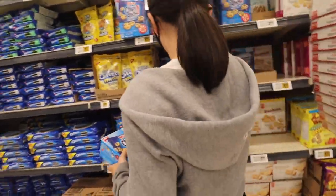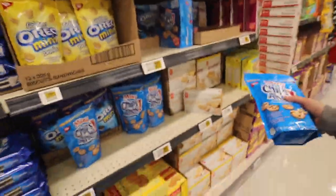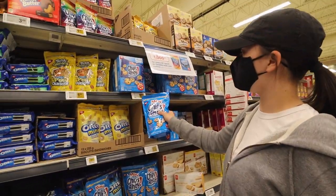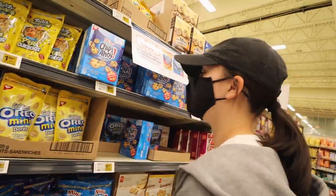Wait. What's more worth it? The bag or this? Mega stuff. Joel, that is bigger than double stuff. It's probably triple stuff. That's kind of disgusting. They're really trying to rip us off. 120.98, 180 grams, 225 grams, 196. Bullshit.